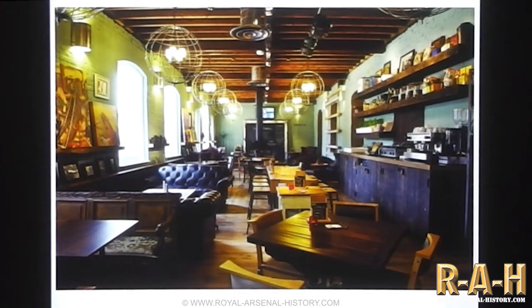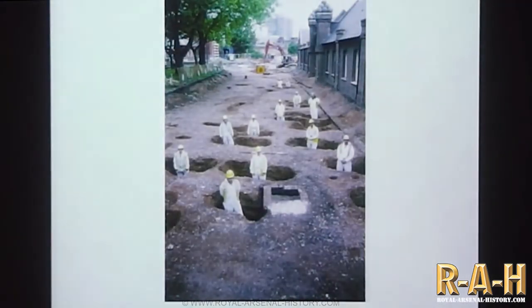But when you sit in the Dial Arch, what are you sitting on top of? The Museum of London did an exploration in this area, some really serious archaeology, not just in front of the building here, but all the way around it, and other parts as well. And what they found was a very large number of graves. It's a Roman graveyard. That's what was there first, long before the arsenal got there.